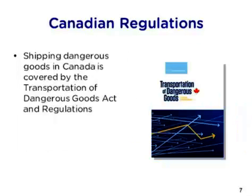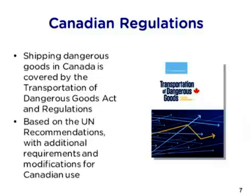Shipments of dangerous goods in Canada are covered by the Transportation of Dangerous Goods Act and Regulations, which is usually referred to as TDG for short. TDG is based heavily on the UN recommendations. However, Transport Canada, who has created these regulations, has incorporated additional requirements and some modifications that were considered important to safety in transport within Canada.